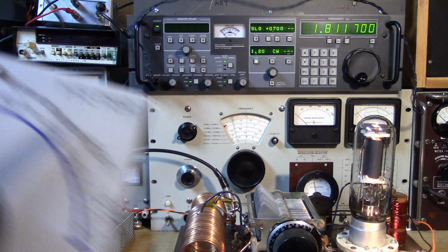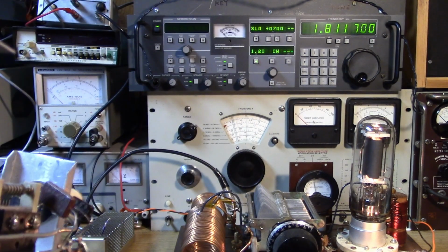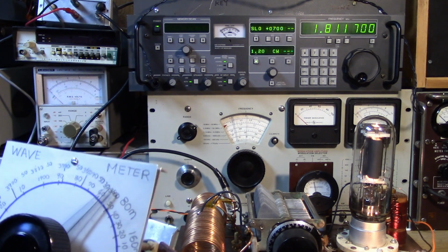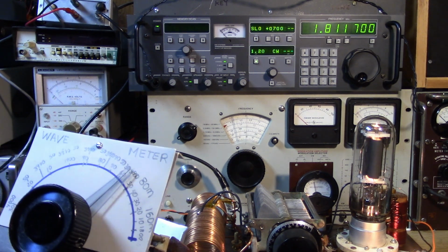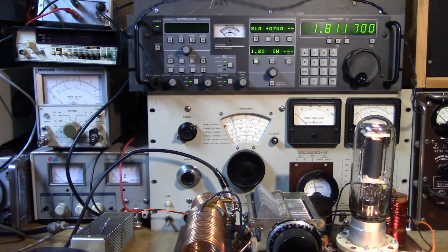Now I'm going to use this calibrated wave meter. Hopefully, when brought close to the main coil, we should be able to determine the frequency by, again, watching the current meter.